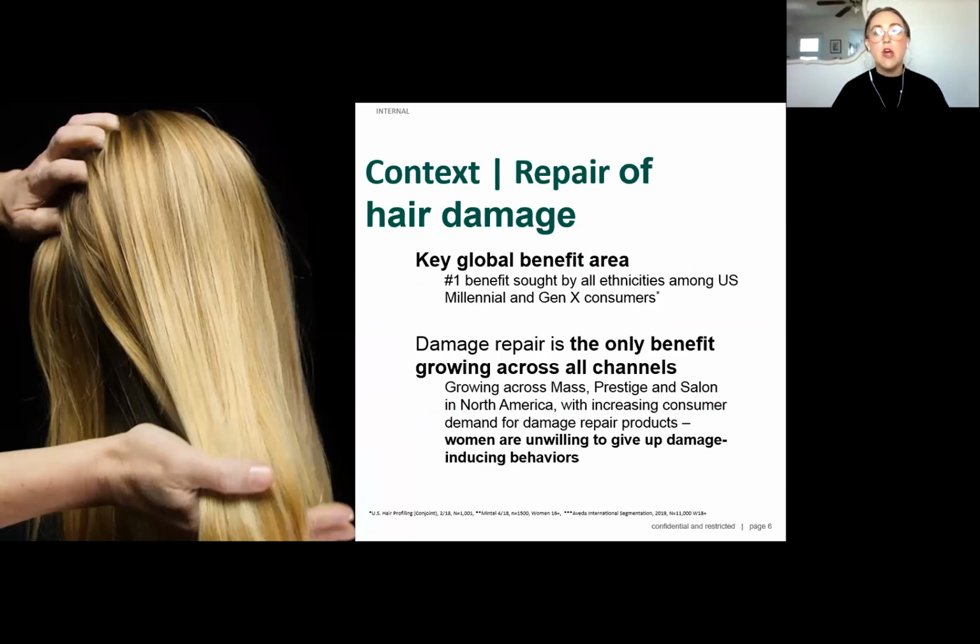I think that as colorists and professionals, we can really understand the need for this product line, but just kind of maintaining this, staying on trend with what our consumers are looking for, this is the number one benefit sought by all ethnicities among U.S. millennials and Gen X consumers. So they're looking for something that's going to allow them to have repair, but they don't want to compromise the damage they're already doing to their hair, whether it's physical or chemical. They don't want to stop doing that, but they still want to have healthy, strong hair, right? And this is what we can offer them with Botanical Repair.